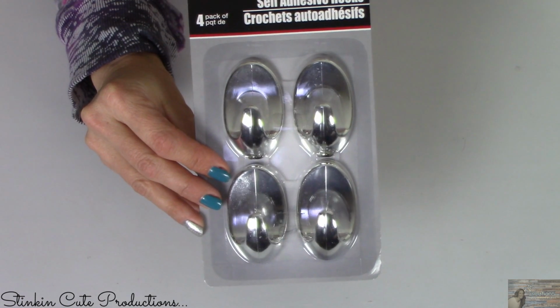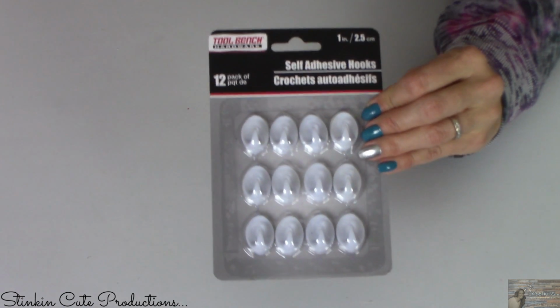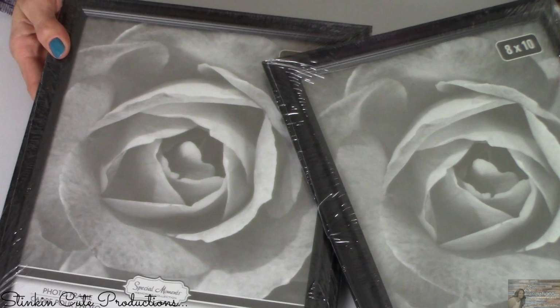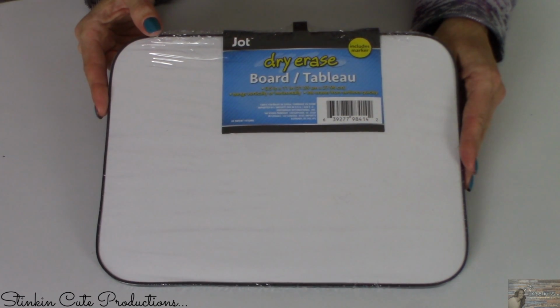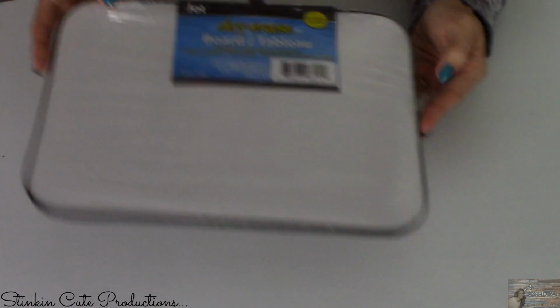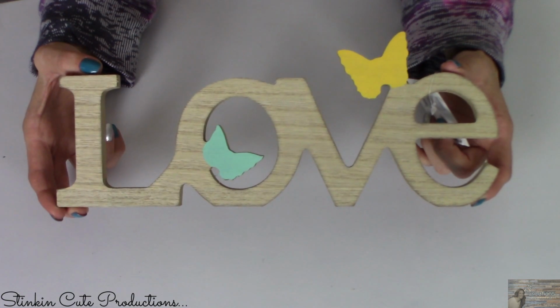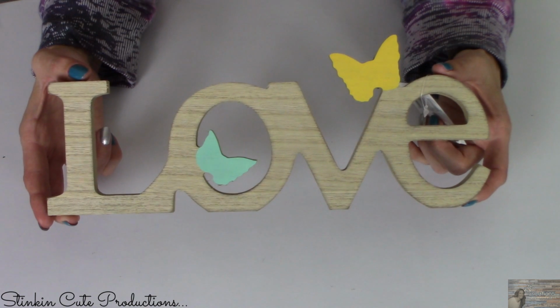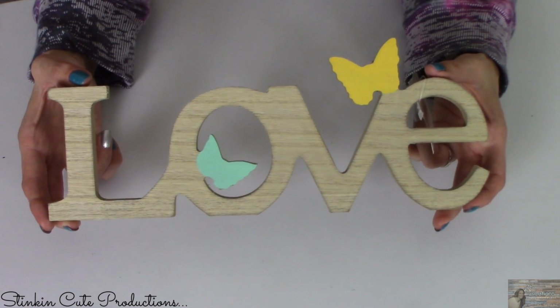A 4-pack of these silver or chrome hooks. This is for an upcoming DIY. And this 12-pack of these 1-inch hooks. This is also for an upcoming video. 2 8x10 black frames for an upcoming video. A dry erase board for an upcoming video. An 8-pack of magnets. Here is another fun new find.